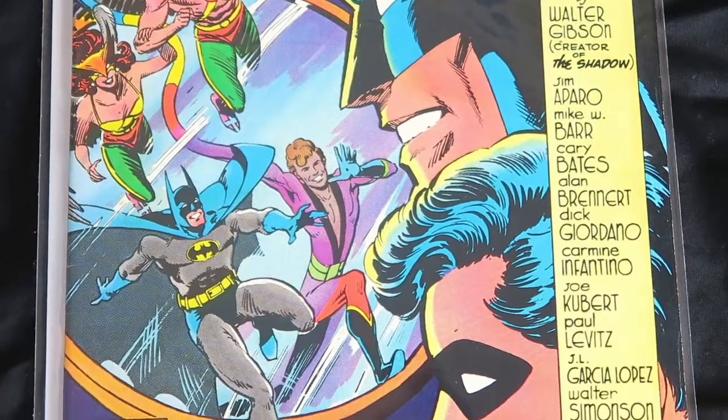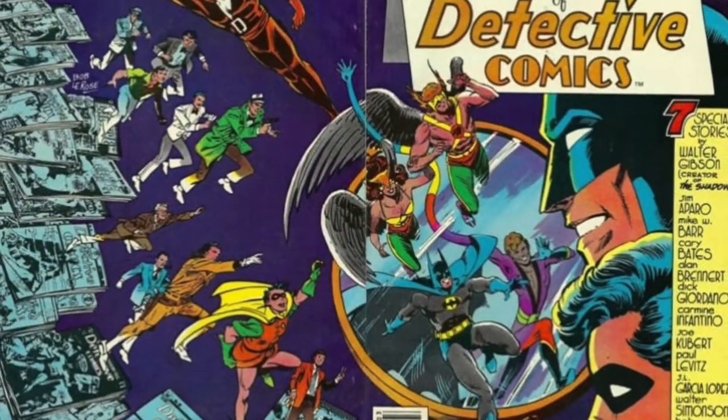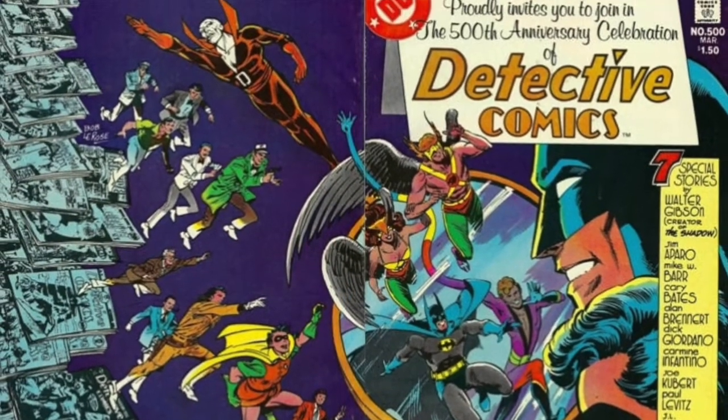Usually anniversary issues are really celebratory. They really celebrate the character. Because this is Detective Comics, they're celebrating Batman. And what's really cool about this issue is it has a lot of contributions from so many legendary comic creators, such as Jim Aparo, Dick Giordano, Joe Kubert, Walt Simonson, and a lot of others, and a wraparound cover. So this is really a cool issue.